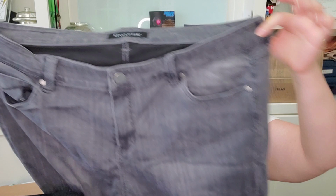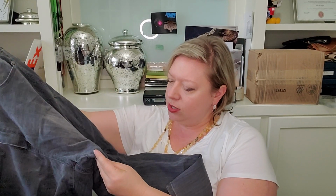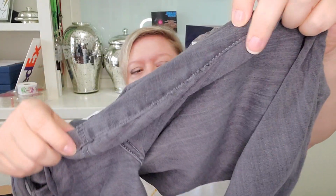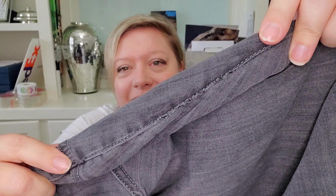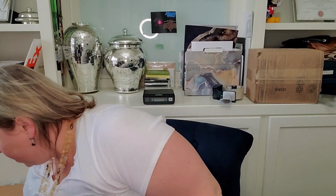Okay. Two more pairs. We've got a pair of Liverpool. I've sold Liverpool before. These are a plus size, so these are in a 22. And this is the ankle skinny. And these are in a gray. And they feel like they're kind of a stretch. Okay, they have some give to them. In general, it looks like they're in decent shape. Actually, the hem on the inside of the leg is pretty ripped up. So I was thinking that I would probably list these, but I don't think I will because of that damage.